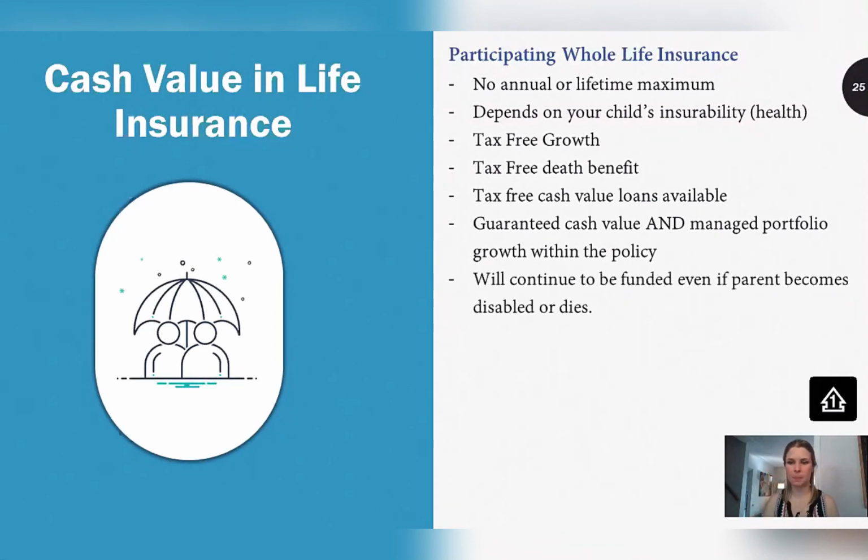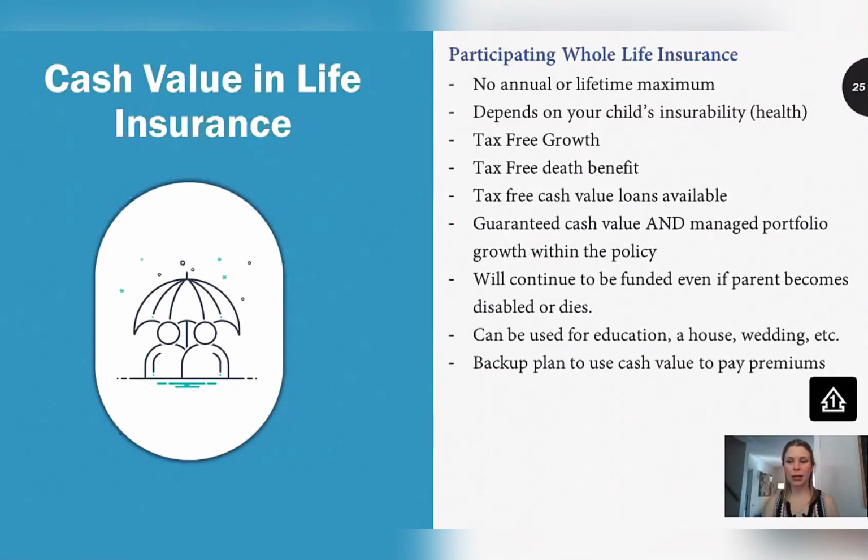A lot more securities. Continues to be funded if the parent becomes disabled or dies. So whether the policy is on the child or on the parent, there's a provision for that if you qualify. It can be used for education, a house, a wedding. There's a backup plan to use the cash values to pay premiums. So it's another thing. What if something happens that you get a job loss? It's not because you're disabled. Well, the cash within the policy can help self-fund itself for a little bit to get you back on your feet. No one else is going to put money back into a TFSA or an RESP anywhere if you lose your job. It's not going to happen.